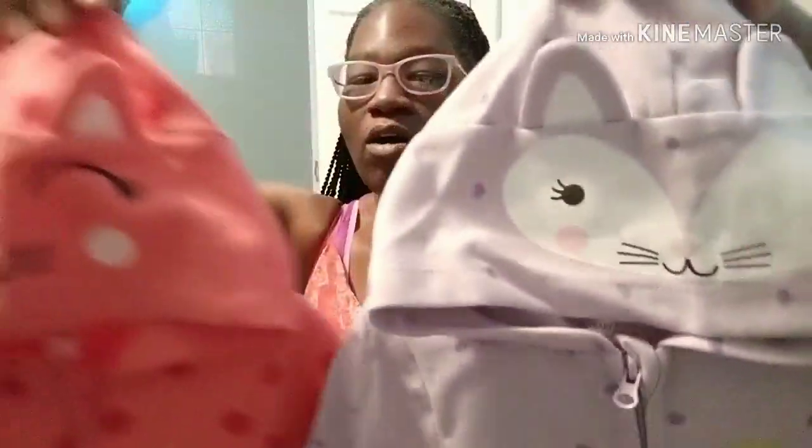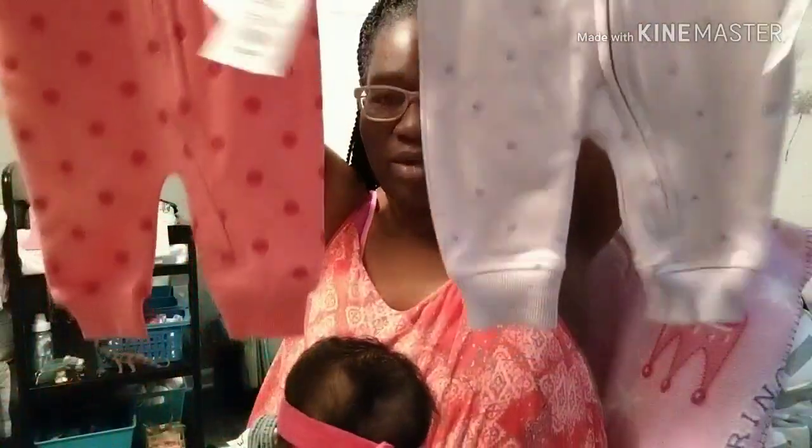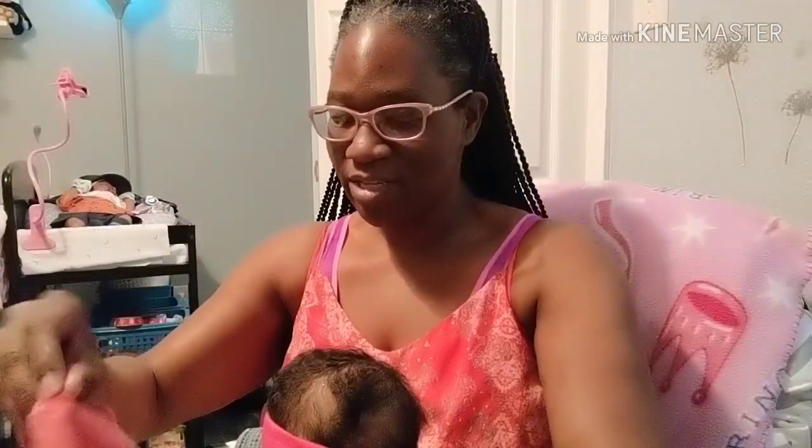This was like, oh my gosh, I had to have it. So I got matching ones. One of them is going to be meow and one is going to be so cute. So we shall see who's going to wear which one. And that is my haul from Burlington's, just a few little things that I just fell in love with and had to have.